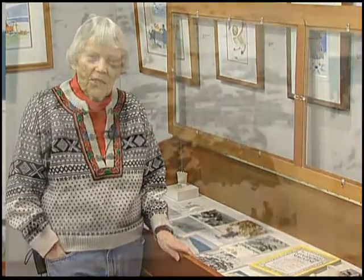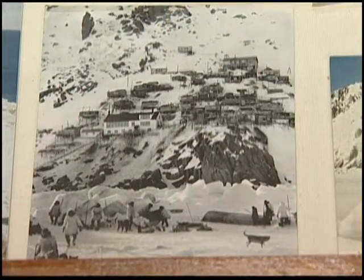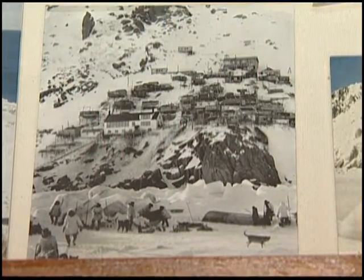And since 1952, I have been doing paintings of King Island, and I still do paintings of King Island, of my many, many sketches.